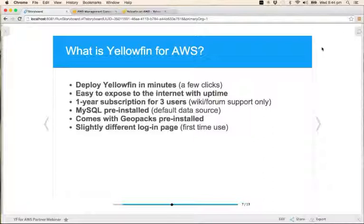Now, the other thing that we've done that's in addition to what you would get with your normal Yellowfin is we have pre-installed a MySQL data repository when you spin up your instance. And this is used for storing all of your Yellowfin logs. And you can make that the default data repository as well if you like.